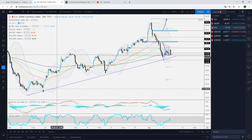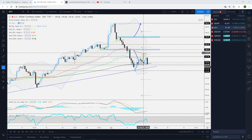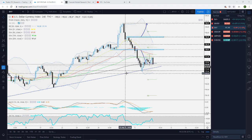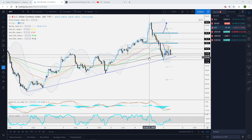DXY, the dollar index. Looking at this picture here, we can see that it slid lower, so it worked out nicely. In one of my previous videos I looked at DXY, and this is what I was saying: that if we see a drop below the 98 zone, this creates an opportunity for a further move lower. We could test this upside support line here, taken from the low of the 25th of June. As you can see, initially I was targeting the 200 EMA, but it overshot it and tested this upside support line, which is also not bad, I would say.